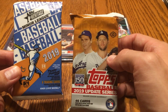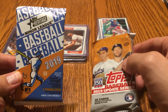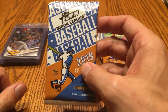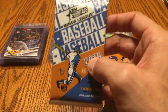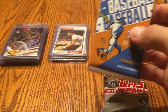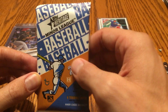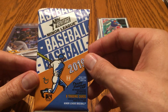2 packs that I haven't been able to get a hold of yet. There's not too many local card stores. Well, there's one near me, but I haven't been there in a while. And my local Walmart has not been very good at keeping up to date on the releases. Like, we still don't have Topps Update at our local Walmart, and it's been out for almost a week now, maybe 2 weeks. Anyway, I don't think this was a retail release, so it's not Walmart's fault they didn't have this. Topps Minor League Heritage.